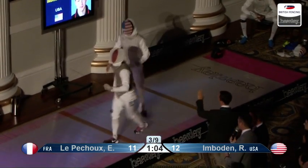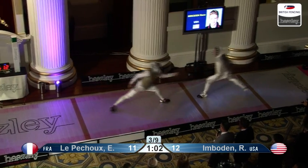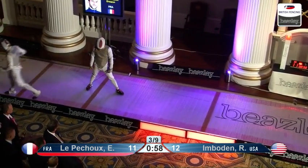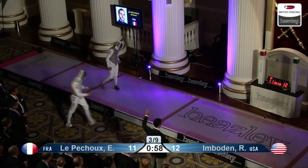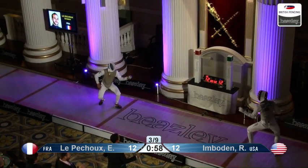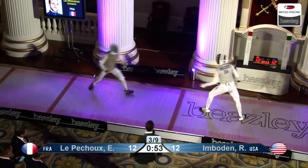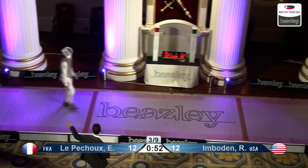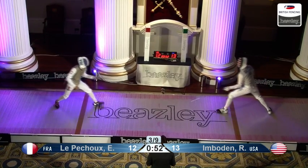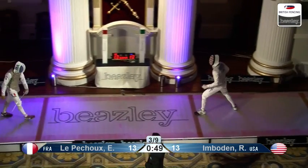Wow, both making themselves awkward to hit. No light comes up. First attack fails from Race Imboden. He actually has time for a second bite of the cherry, but he misses on that one as well, and it's the simplest of hits for Erwan Lepechou to level things up again for France. An interesting match this has been so far, and we're not even a third of the way through it. Another beautiful stop hit from the American. Able to land in such a small part of the target and then escape. The attack is working well for Lepechou.